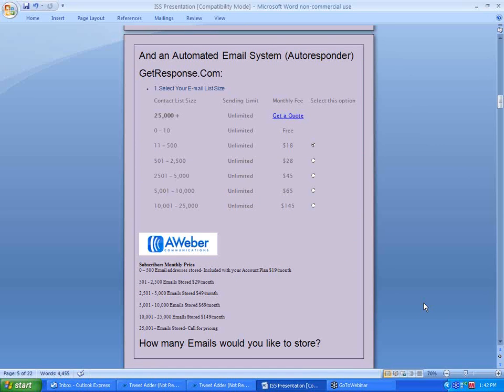And then you've got some type of an automated email system. We call those an autoresponder service. Now, GetResponse.com is one, and you notice here they have a sliding scale. If you were to have between, say, 2,500 and 5,000 email addresses in your database, you'd be looking at $45 a month. AWeber, same kind of thing. If you have somewhere around 2,500 to 5,000 emails, $49 a month.